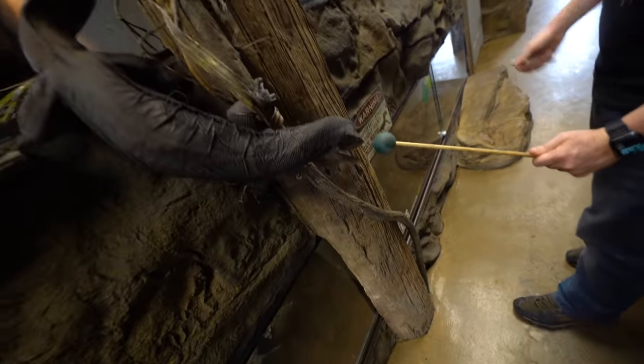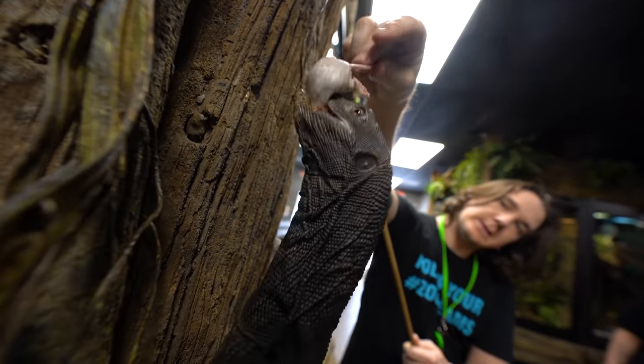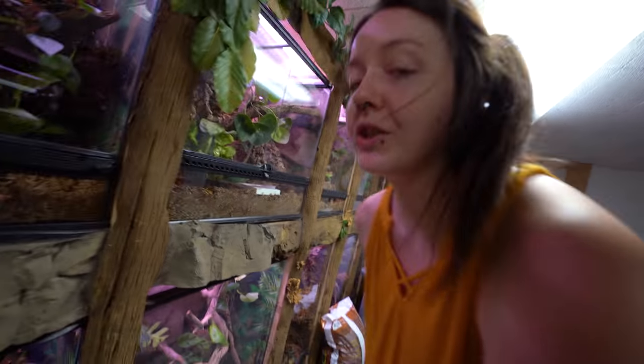Let's go. All the way down. All the way down. Let's go. All the way down. Let go of the tail. Here. There you go. Good job, buddy. Look, he's like King Kong. We'll stretch here. This is a different way I'm introducing them this time.